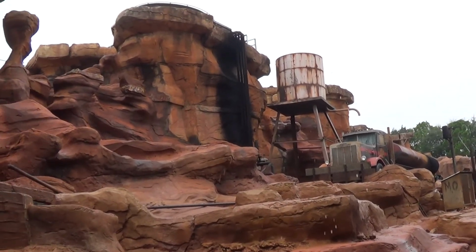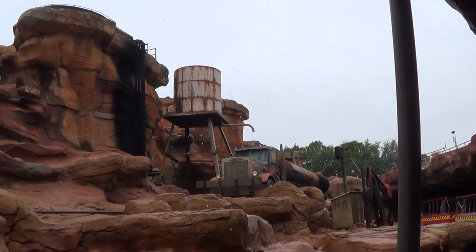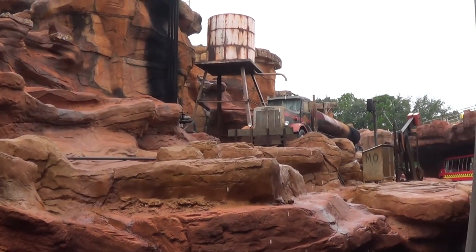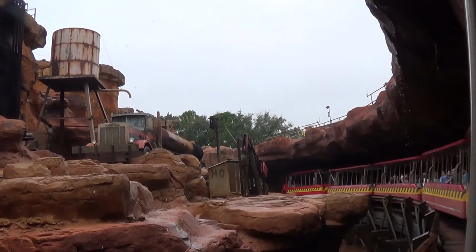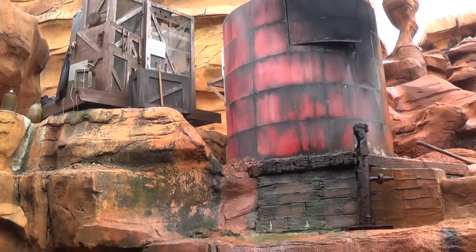For our upcoming production, the script called for a tanker truck. We found this one in our boneyard, but it was too big to drive into place. So we picked it up with a crane and set it down here. We're up on the overhead platforms and I see our director has arrived. As soon as the rain effect is ready, we'll begin the sequence.